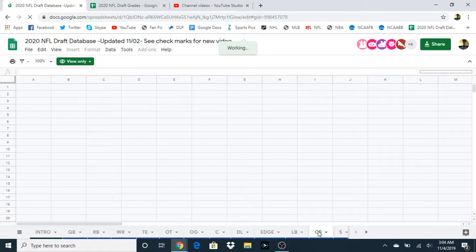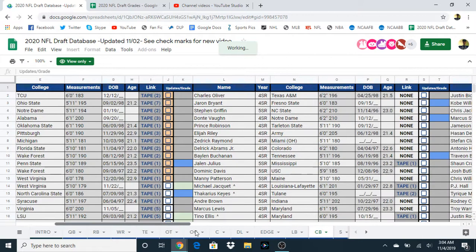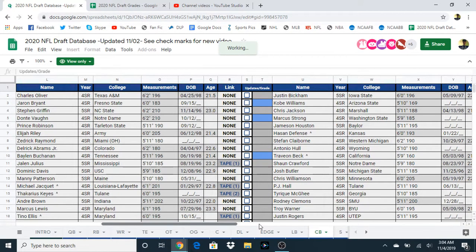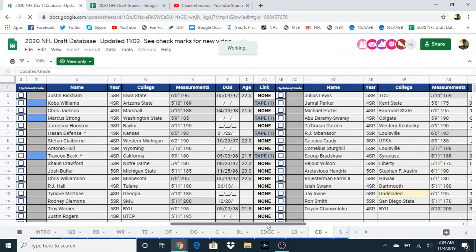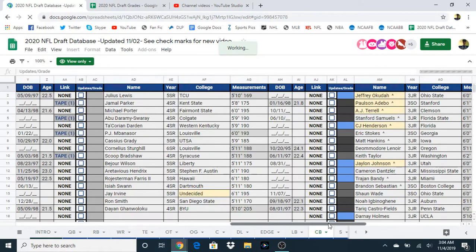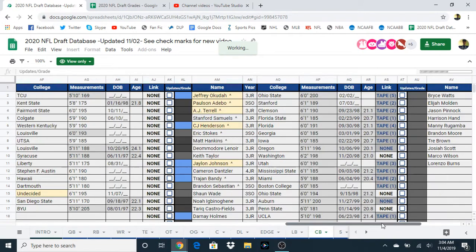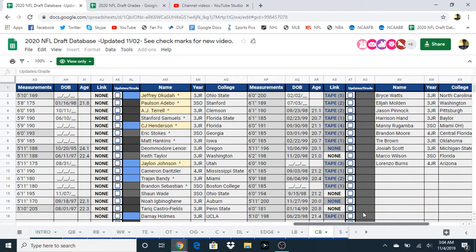So this will be real interesting for me to see exactly what he is able to do on tape because there has been a lot of very interesting ups and downs with a lot of the corners in this year's class. That's the rise and fall of Bryce Hall with the injury, the rise and fall of Paulson Adebo, the up and down of CJ Henderson, who's basically been rotating between the first and second round. The rise of Okuda this year that's kind of come onto the scene.